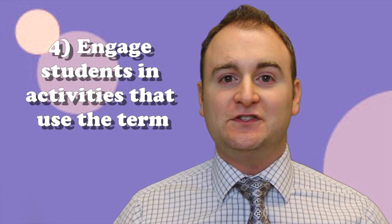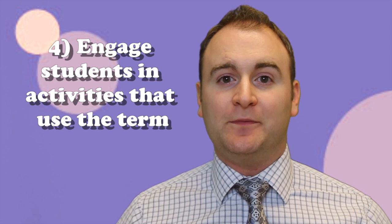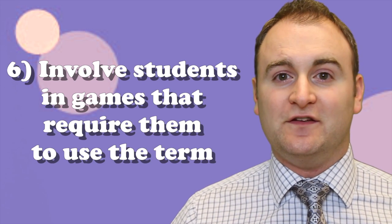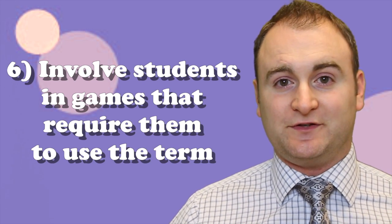Number 4, engage students in periodic activities that help them add to their knowledge of the new term. Number 5, ask students to discuss the term with one another. Number 6, occasionally involve students in games that allow them to play with the term. There's 3 things you need to keep in mind when doing this strategy.